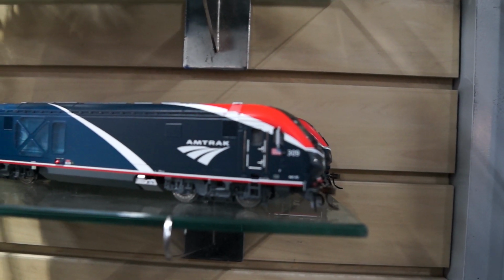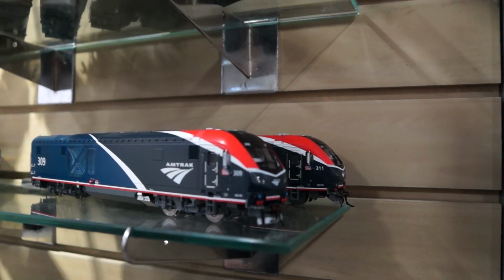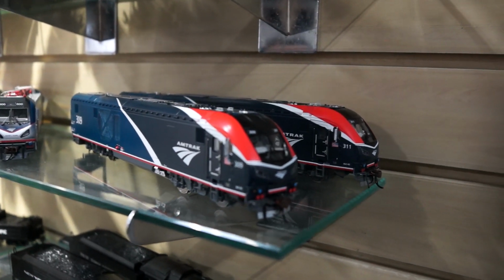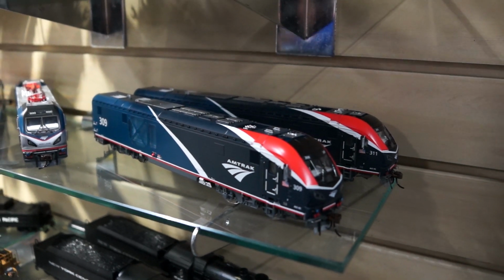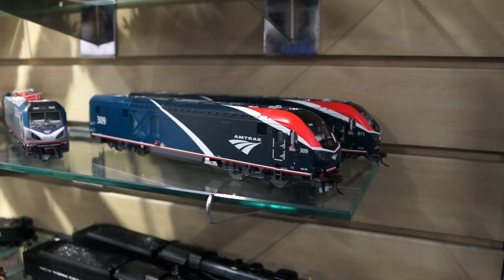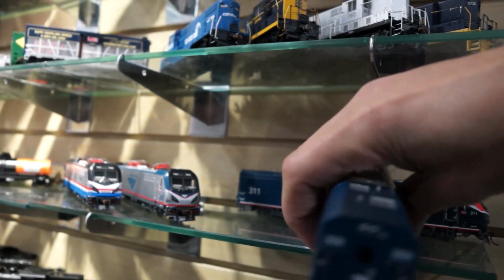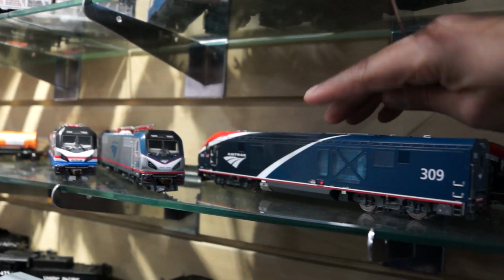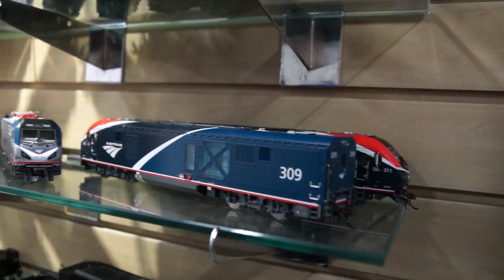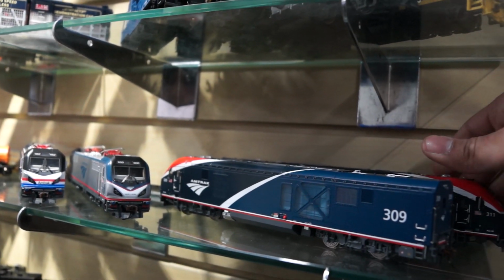I thought the last run they did was the phase 5, phase 6 variation actually. So what is this, like a phase 6B? But they can do so many beautiful paint jobs on these engines, and the lines just flow very nicely. This is really pretty. I like the way it looks. Let's turn it around. Yeah, I'm definitely getting one of these. Actually, I'm going to get both of them because this is number 309, and behind here we have number 311. So I'm going to get both of these. These are really nice.